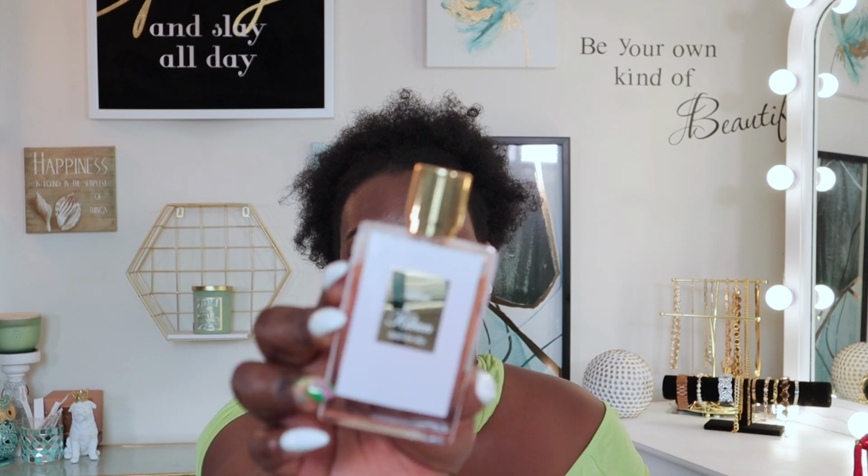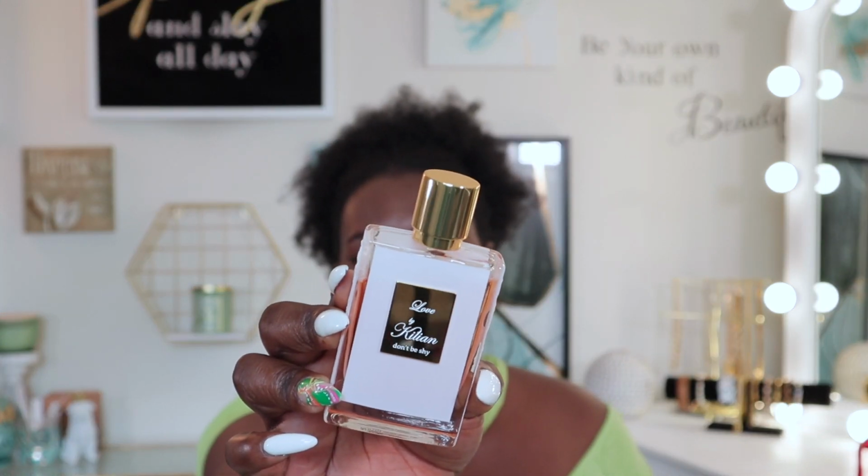This smells good. So the next fragrance I'm going to talk about, guys, is Love, Don't Be Shy by Kilian. This fragrance, 10 over 10, it smells good. I wore this one so much, especially in June when I went on vacation.